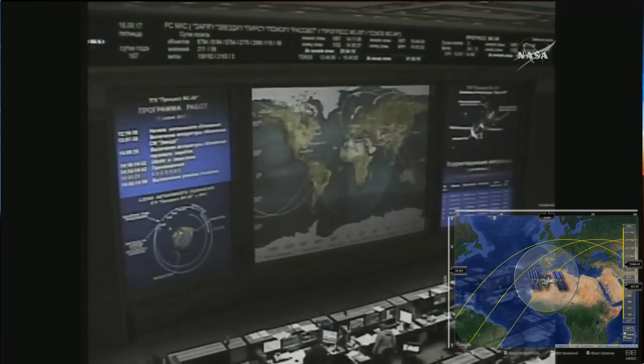The Progress is now just 3 kilometers away from arriving in the neighborhood of the International Space Station. About 40 minutes ago, Yurchikhin told Russian flight controllers that he could see the Progress as a small dot in the distance, the Progress growing ever larger in the field of view for the crew.